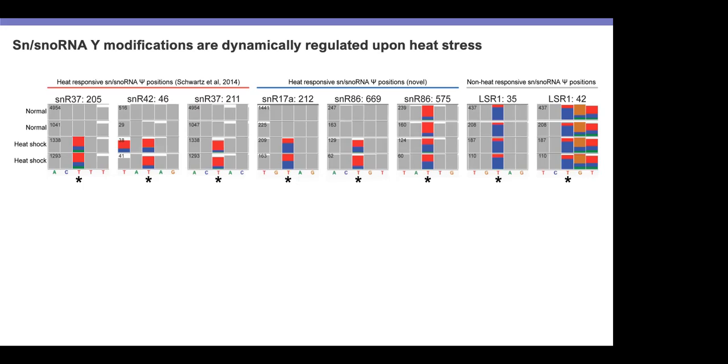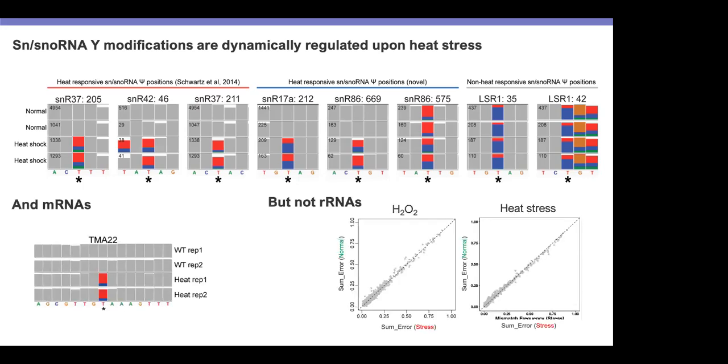And so, okay, these were modifications present in some small non-coding RNAs. We could also see some examples here in mRNAs, but I have to say we didn't see changes in ribosomal RNAs. And we actually tested a variety of stresses. At this point, we were quite surprised because that's not what the literature said, but that's a different question. Even though oxidative stress had been reported to cause modification changes, we were not able to reproduce that. So then we asked, is it that ribosomal RNAs are never dynamically modified?